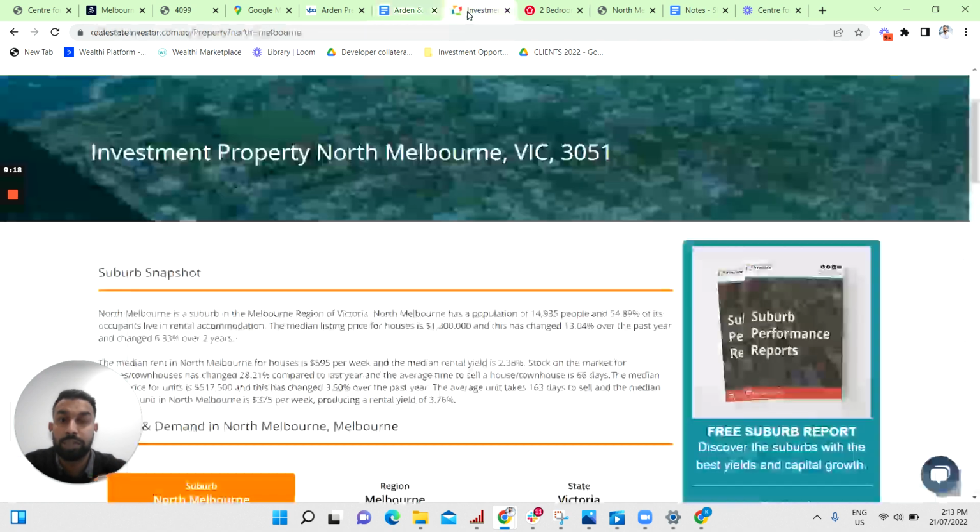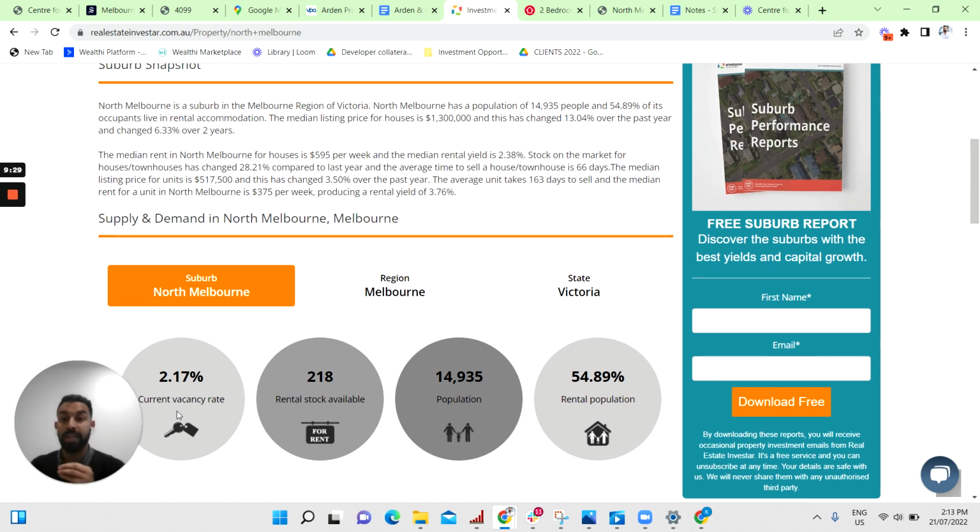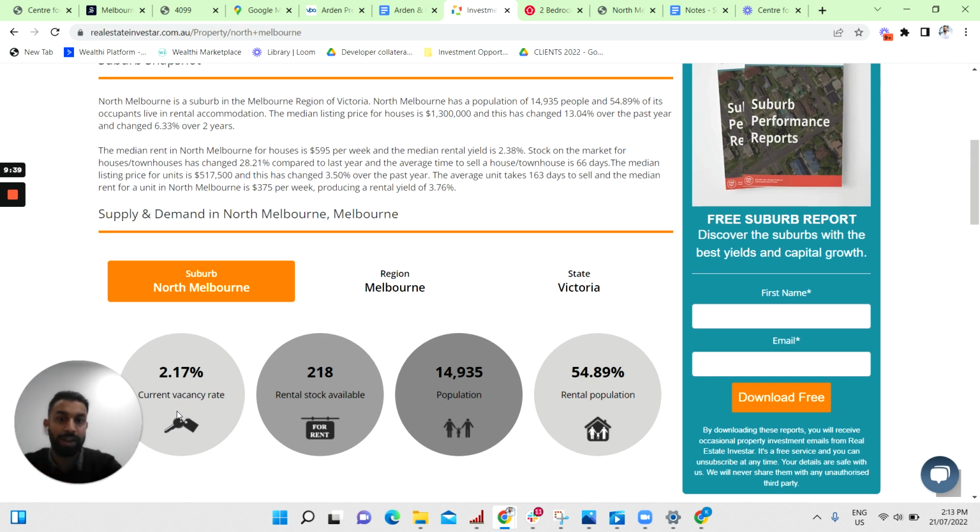Now, just what else I got here is the vacancy rates in the area. Having looked at this a few weeks ago, it was sitting at 2.5 and it's now down to 2.17, and it's coming down even more aggressively. So I'm sure if we look at this in another 30 days time, it will be much lower once again, as we kind of highlighted before with why the rents are increasing. So it's just a little note there to have a look at.